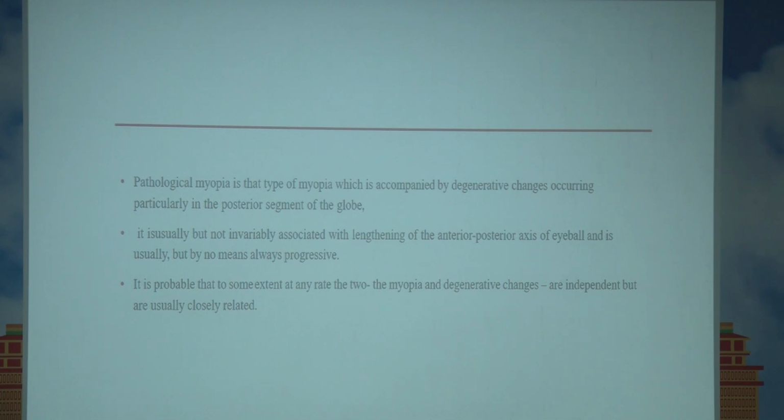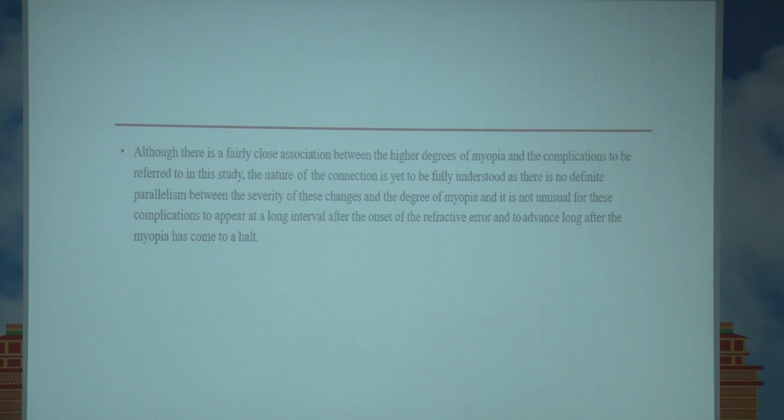It is probable that to some extent at any rate the myopia and the degenerative changes are independent but are usually closely related. Although there is a fairly close association between the higher degree of myopia and the complications referred to in this study, the nature of the connection is yet to be fully understood, as there is no definite parallelism between the severity of these changes and the degree of myopia. It is not unusual for these complications to appear at a long interval after the onset of refractive error and to advance long after the myopia has come to a halt.